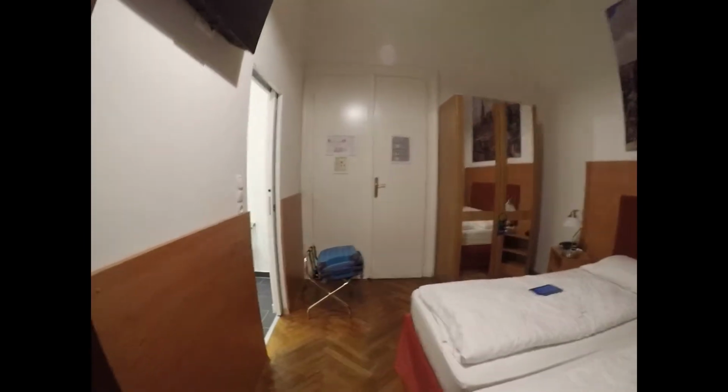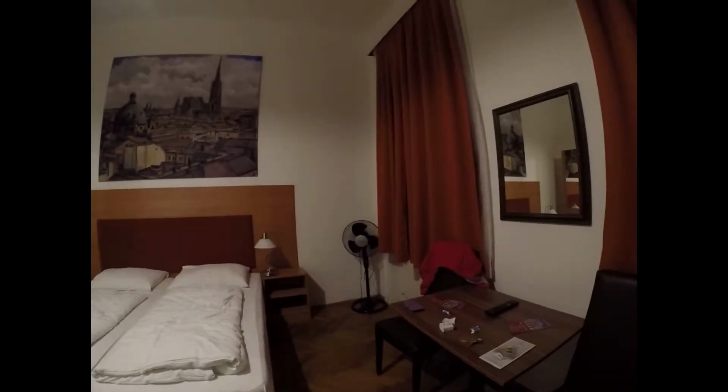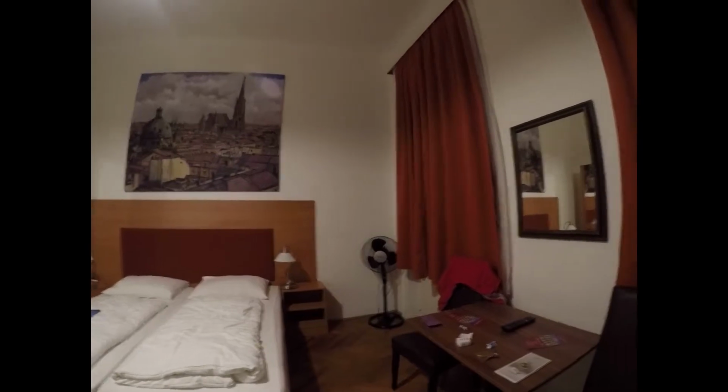quite a big room. And this would have been, I guess, a 3rd bed as well. But for 1 person, there's plenty of room. And I'm going to call it a night. I'm going to be in Vienna for 2 days, so I'll be up bright and early tomorrow.